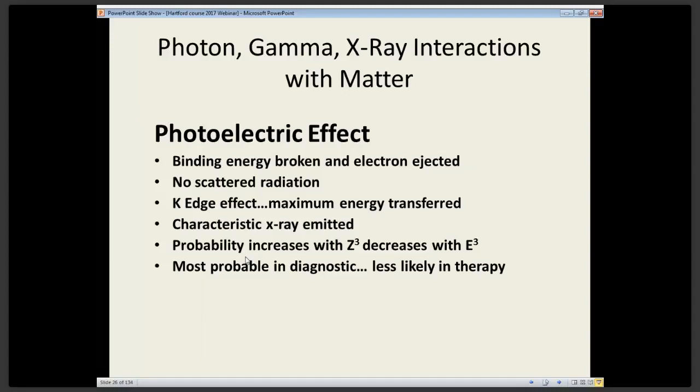Photoelectric effect, very important in the world of diagnostic X-ray. Binding energy is broken. There is no scattered radiation. This is the key point with photoelectric effects. Photoelectric effects do not result in scattered radiation. The diagnostic radiology people love this because scatter produces fog and haze and gray and lack of contrast. Photoelectric effect, no scattered radiation. It's a K-edge effect, results in the emission of characteristic X-ray, and it increases with the cube of the atomic number. So this is why there is so much contrast in diagnostic X-ray at the lower energies.